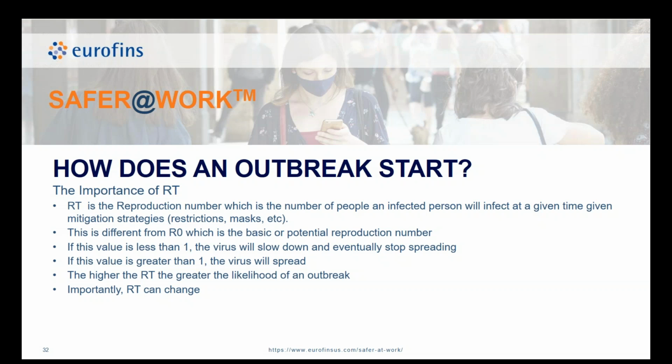I think there sometimes gets to be some confusion between R0, or R-naught, and RT. So R0, depending on how you say it, is the basic reproduction number, which basically shows how potentially bad this virus can spread. So how many people can one person spread it to potentially? The RT is the reproductive number, which is the number of people that an infected person will infect at a given time, with mitigation strategies in place or different behaviors. And so that can very easily change.